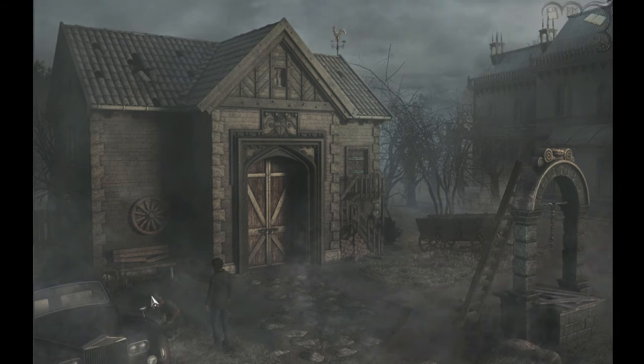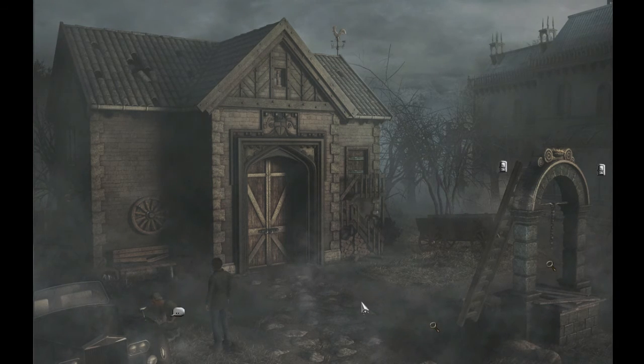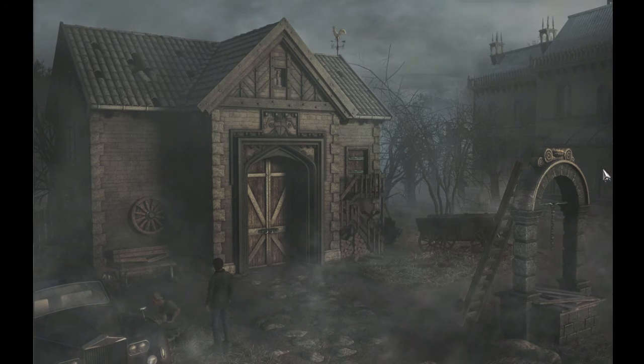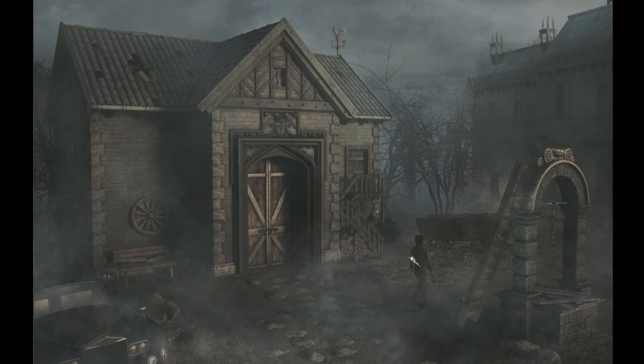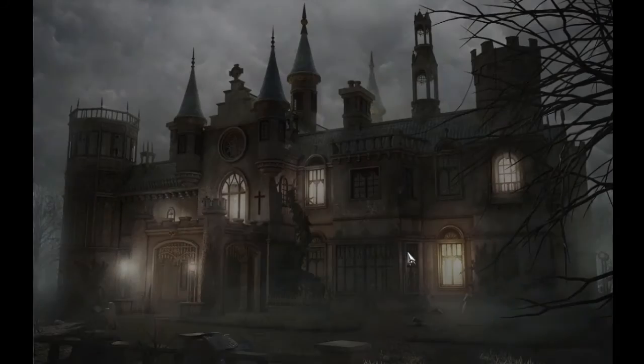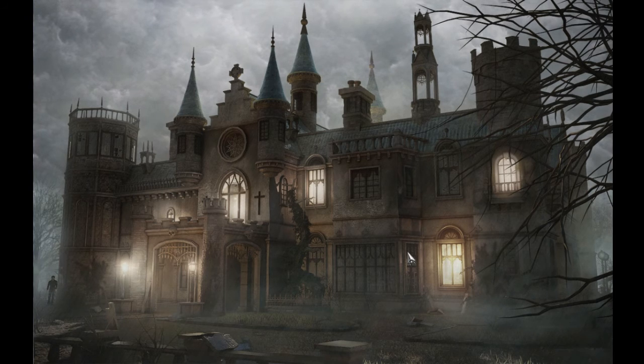What's his issue? That was really weird, Lewis. Door to the main entrance. Let's go back this way, I guess. That was really strange. What does that mean? Okay, then.